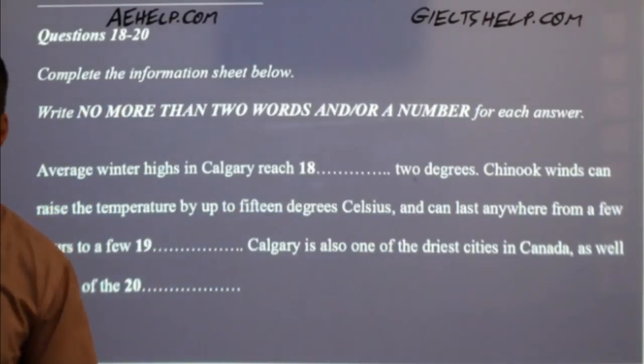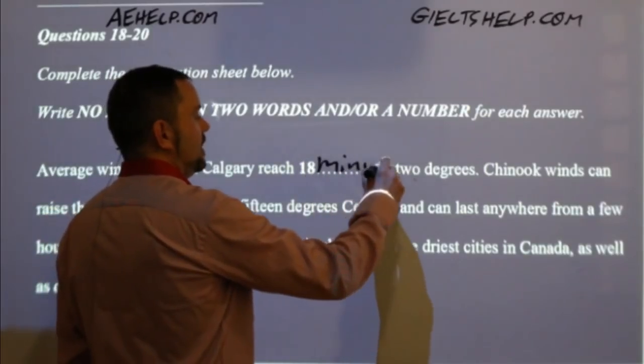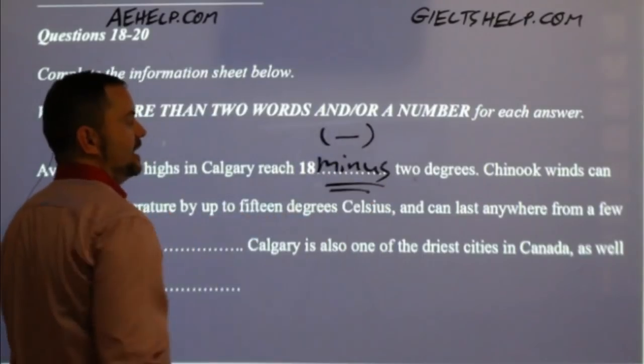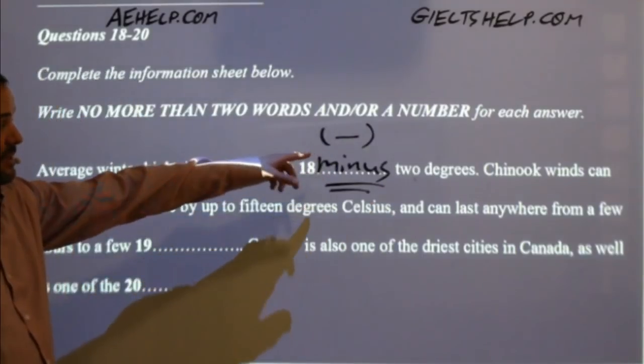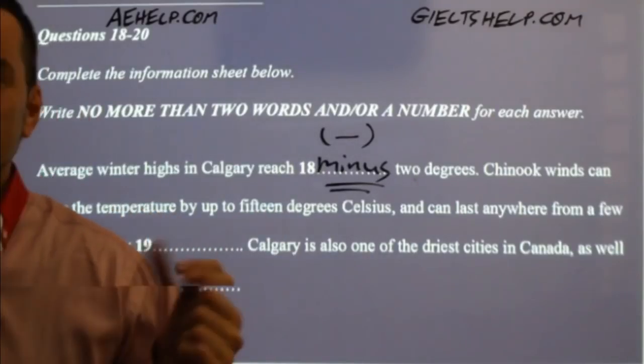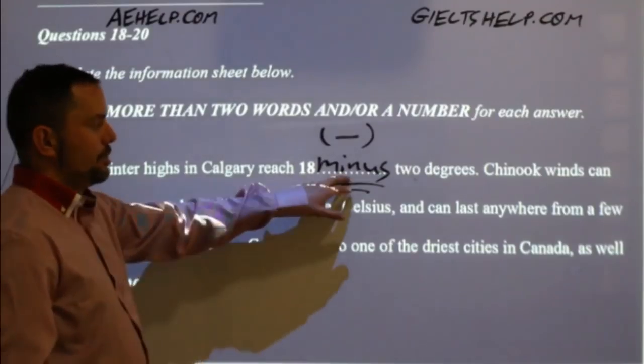Pachu says the correct word there is minus. Yeah, minus. Okay. Write the word minus. Please don't write the symbol. Okay. You might not get it for that. If you just write the symbol, I don't know. I wouldn't risk it. Okay, I wouldn't risk just the symbol. You only need the word minus.